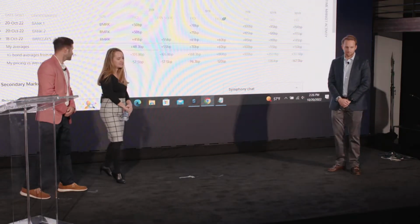So now let's see how InterPrice and Symphony are going to revolutionize this. Dylan, ready for the demo? All right, great. Let's pull up the screen.